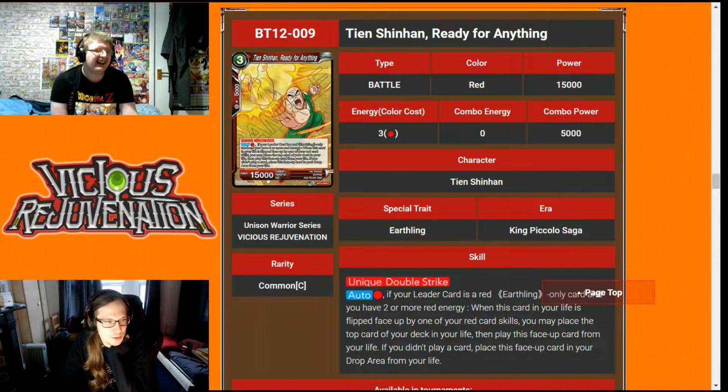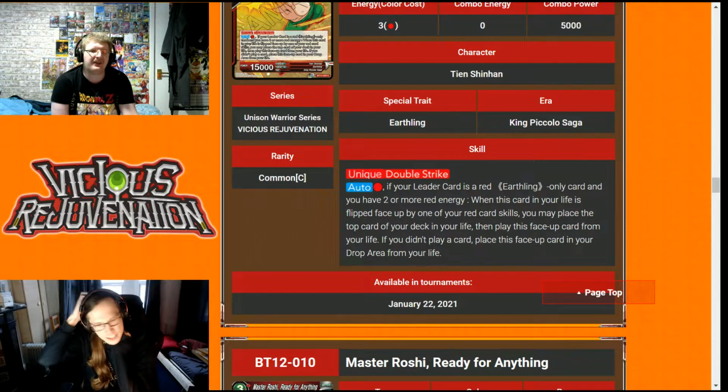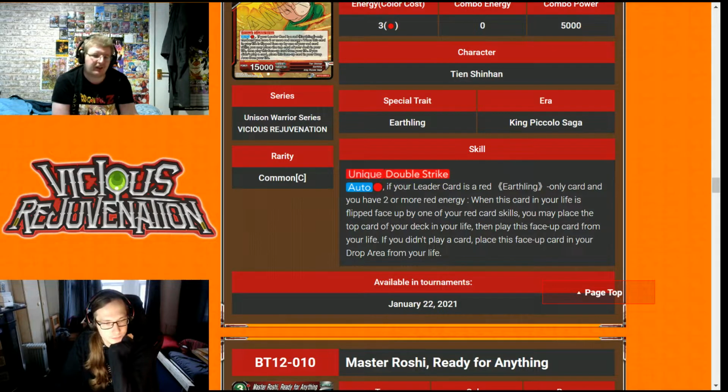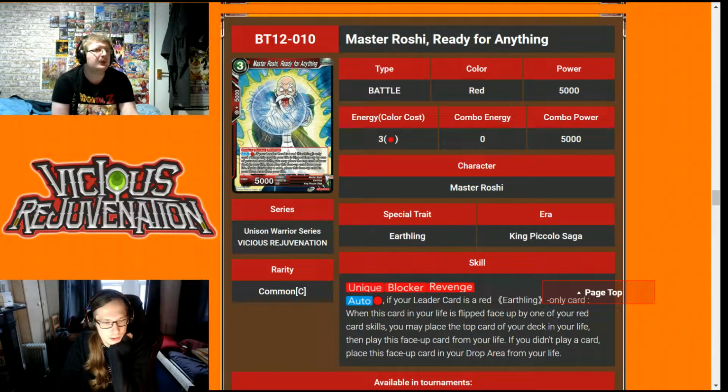3-drop, 15,000 power, 1 specified red, 0 cost 5k combo, Earthling card. Unique, double strike, and it plays itself from your life if it's flipped face up, for 1 red energy. And then it's the same thing as we had with the Goku Child. The caveat being, if you don't play it, it goes to the drop. Yeah, it's exactly the same. Yeah. Ooh. I missed this card when I first looked at it.